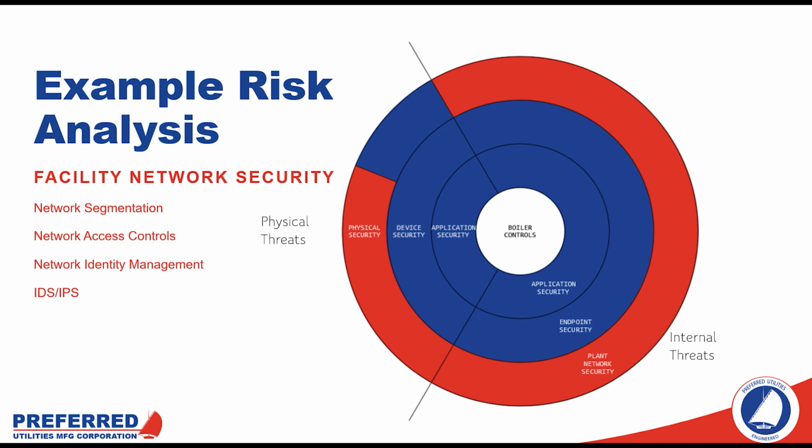Some best practices and examples that I have here are segmenting your network. In the example of the Target breach, if they had just segmented their credit card processing systems from their mechanical or refrigeration systems, that would have never been a problem. They wouldn't have been able to get the credit card information because the network would have been segmented, and there would have been controls in place that would have prevented traffic from traversing the network, going from the refrigeration system to the credit card processing system. That's a very simple control that you can put in that will prevent a lot of exploits from being used by an attacker.